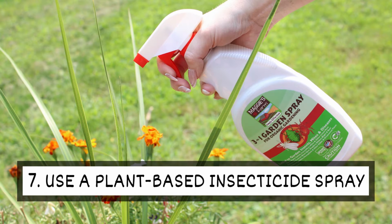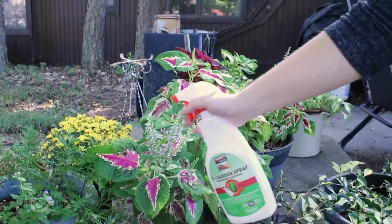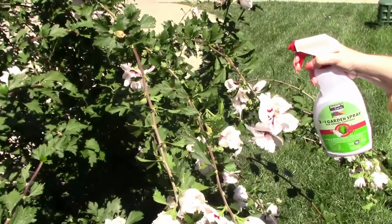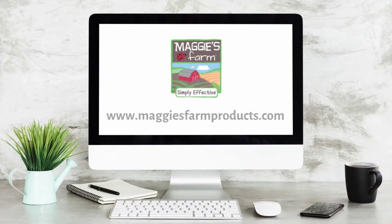7. Use a plant-based insecticide spray. Our 3-in-1 garden spray kills pests on contact and provides residual repellency. It can help to keep insects, mites, and diseases from harming your plants.